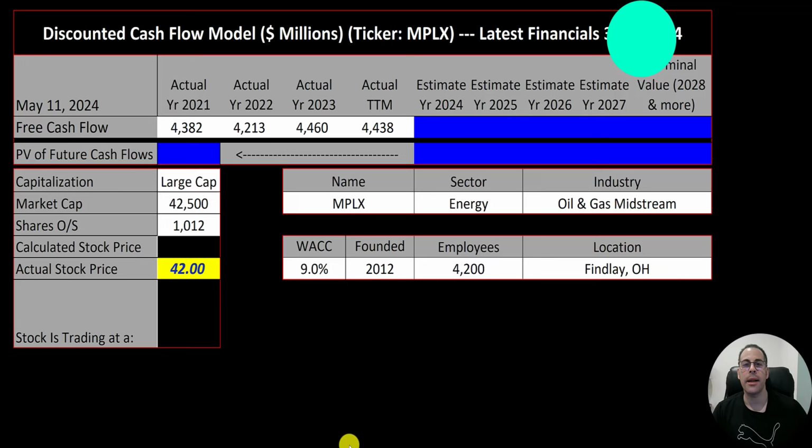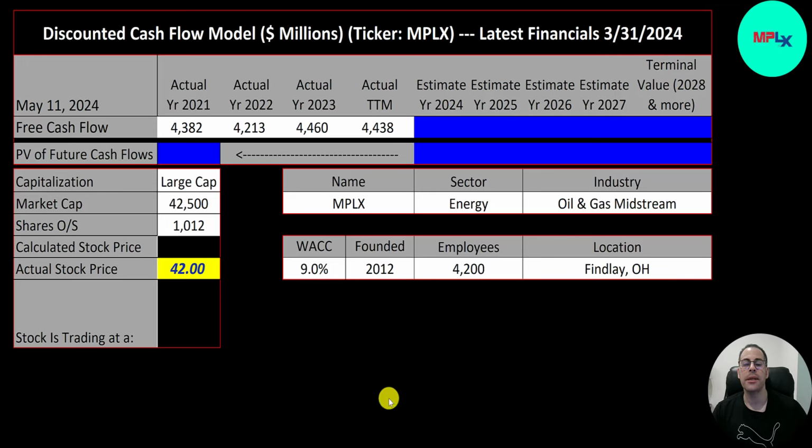I'm going to walk you through the process of valuing MPLX's stock by analyzing their financial statements and dissecting their financial ratios so we can determine if it's a buy or a sell. Let's get started with the model. This is a large cap company, 42 billion market cap. They're trading at $42 a share, lucky 42, and they have 1 billion shares outstanding.